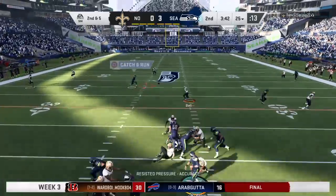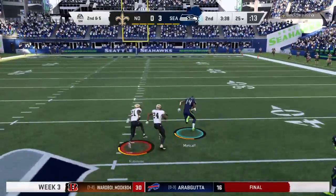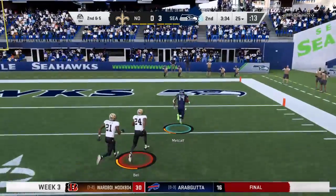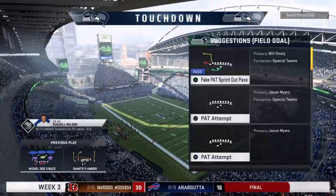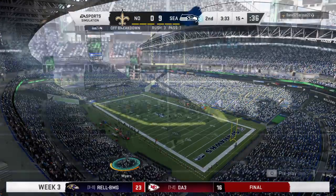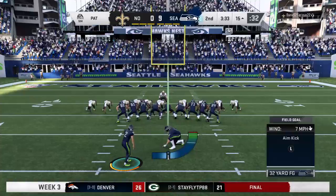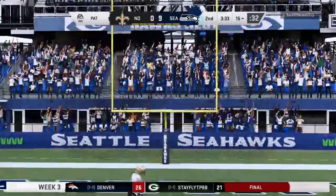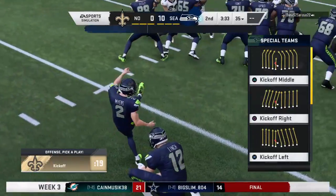From the 25 on second down, Wilson. And this is taken in one-handed. What a catch. Down the numbers. There he goes, and all the way in. Touchdown, Seattle. DK Metcalf, his 5th touchdown now on the year. The Seahawks get the quick strike touchdown. Myers connects on the PAT, and the lead grows to 10-0.